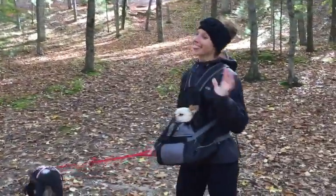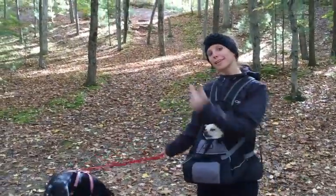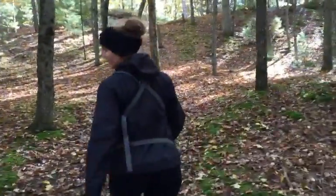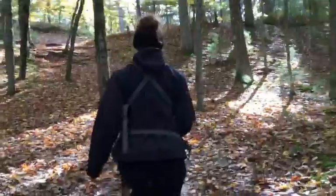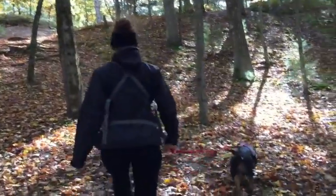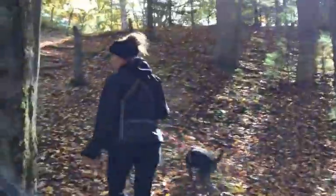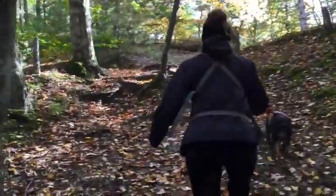Okay, we're gonna cut up here. This is not technically the trail. You could walk up and take the trail, but I like to walk up this way, because there's a nice little challenge up at the top of this with some roots. So who doesn't want a good challenge, right? When we get to the top of this, we'll actually merge into the trail. And we'll take a right and head down the trail.